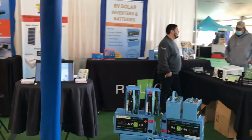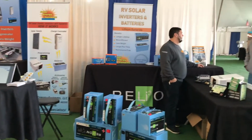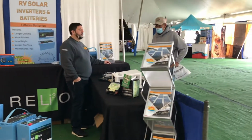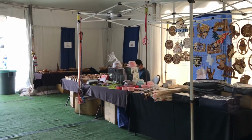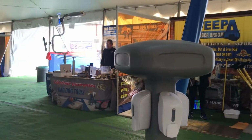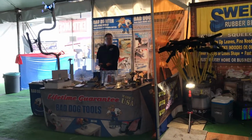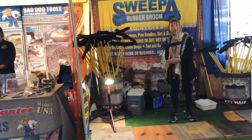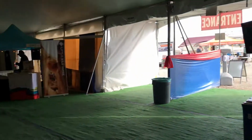This is a new, well, Lyon's not necessarily new, but they're kind of new to the show this year, I think. Didn't see them last year. All right, hand sanitizing station. We're going to switch over and go to another. These are the world's best brands. Wash your car, your RV, clean your shower, do your windows. You can use it as a mop. Just get about anything you want here.